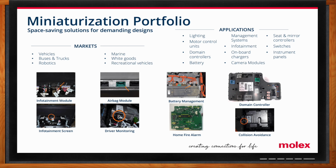Another area where we're seeing a lot of growth is in battery management systems. As vehicles become more and more electrified, one of the key concerns is the temperature of the battery packs. There's been a lot of press recently about, are electric vehicles safe? Are battery packs safe? Every couple of months, you'll see on YouTube an electric vehicle that happens to catch fire. And we're using our miniaturization profile products to help the OEMs build systems that can monitor the temperatures inside the battery pack. Some other areas we're seeing are collision avoidance systems, domain controllers. There are just a host of applications that our miniaturization portfolio is an excellent choice for.